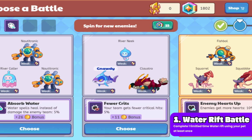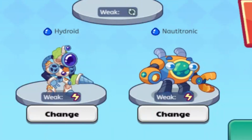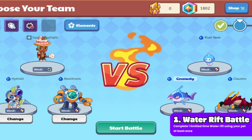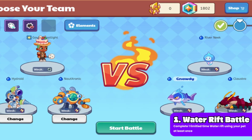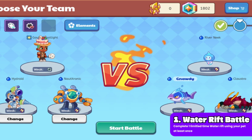Okay, this is terrible. If we have water spells heal instead of damage the enemy team, that would be terrible, and we have 2 Notatronics. That's not great. I think we just get fewer hits because we don't want more health on our team. I think here we're going to go ahead and use Hydroid and Notatronic. The 2 robotic water pets, yes. My Notatronic is, I think, almost one of my highest level things. He's E3. So he's going to do that added damage.